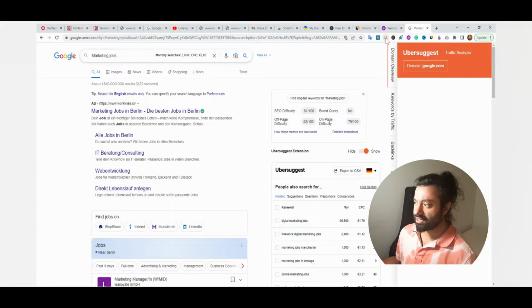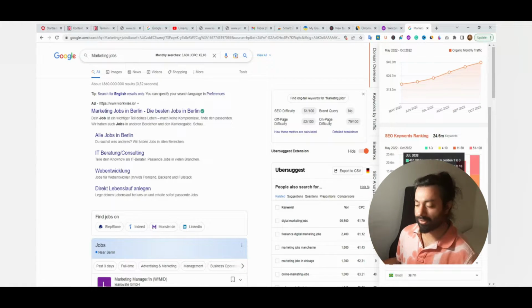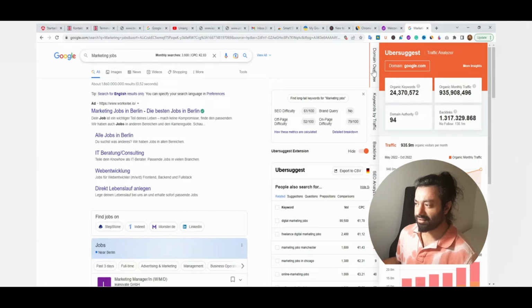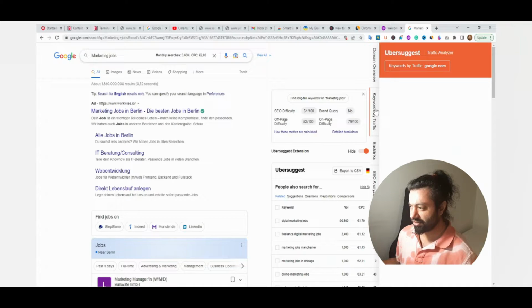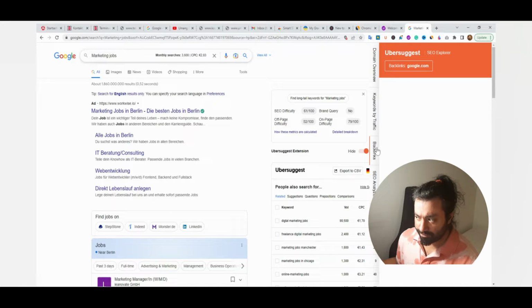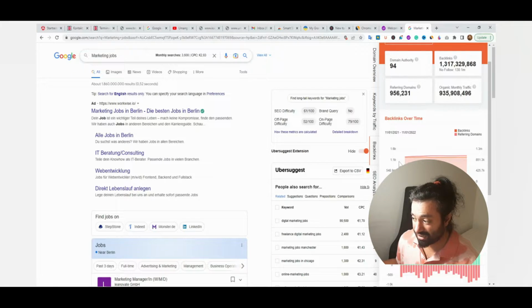Now Ubersuggest as a Chrome extension itself has various features. If right now I'm on google.com, there's probably going to be a lot of data about google.com because it's in the top 5 websites. Now we have a domain overview, we have keywords by traffic, so Google Translation, Gmail, Google Maps, and many other Google products. We have backlinks, so Google has the highest number of backlinks, which I think is in billions.